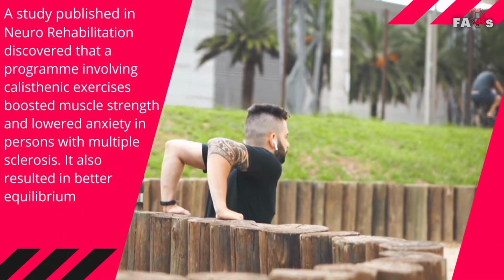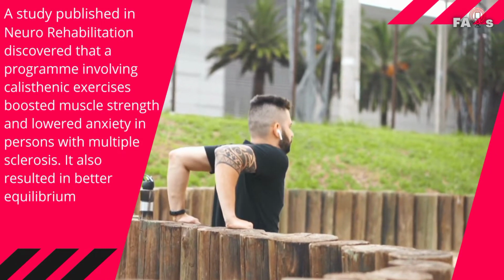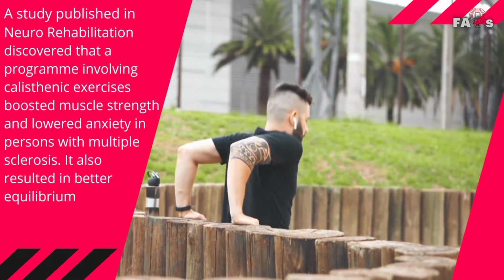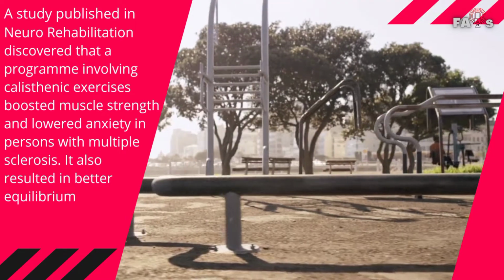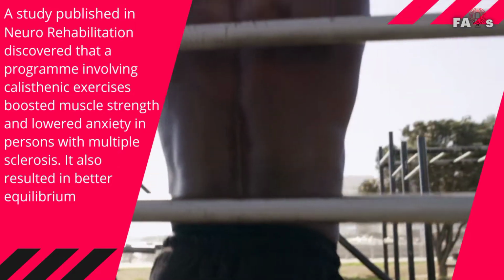A study published in Neuro-Rehabilitation discovered that a program involving calisthenic exercises boosted muscle strength and lowered anxiety in persons with multiple sclerosis. It also resulted in better equilibrium.